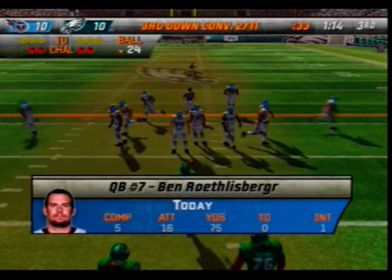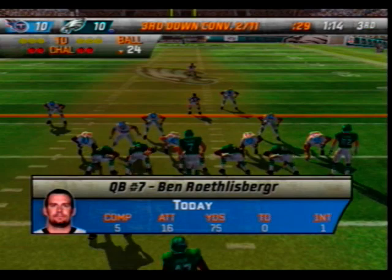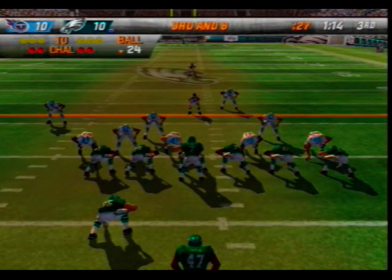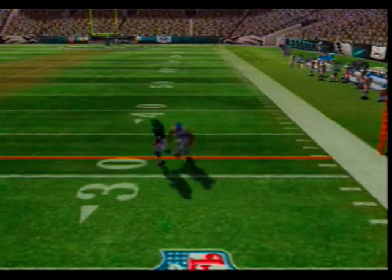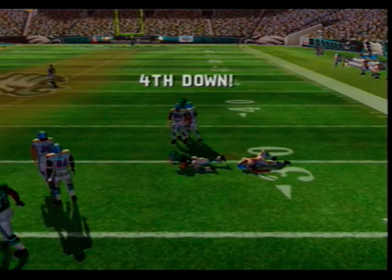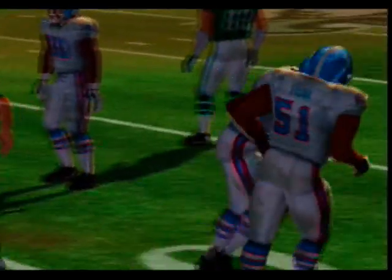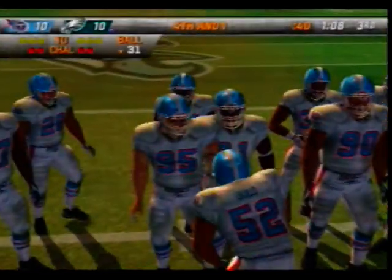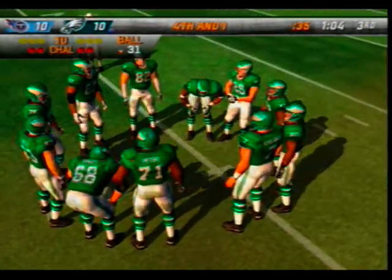Third and 8. Ball on the 24-yard line. Let's go, defense. The Titans come out in a nickel package. They'll bring the blitz. Throwing. And it's caught. Griffin stops him short of the marker. That kind of thing always makes me shake my head. What was the guy thinking? A short pass reception like that will never get you the yardage you need to move past the first down marker.